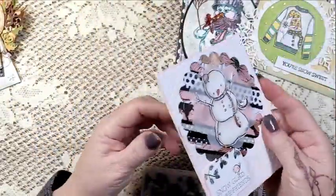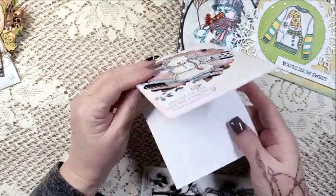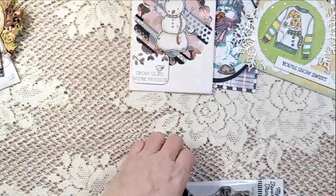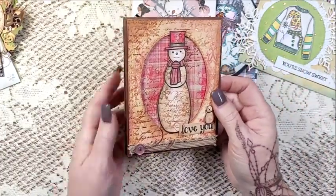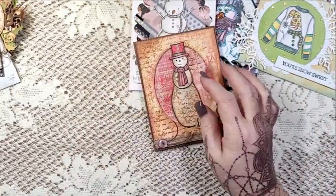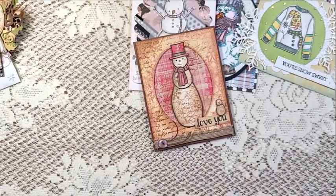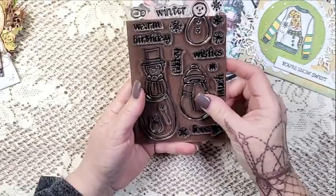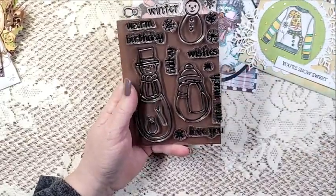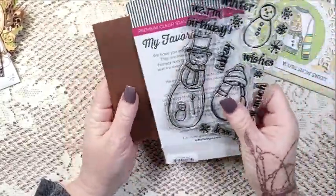Did I put anything on the inside? I don't usually, but sometimes I will. No. All right, so we'll move that aside. Now this one is from Whimsy Stamps, or the image is from Whimsy Stamps. Let me see if I can pull him out so you can see. Flip this over. It's a little bit easier on white, but this is, let me see if this will help. Maybe.